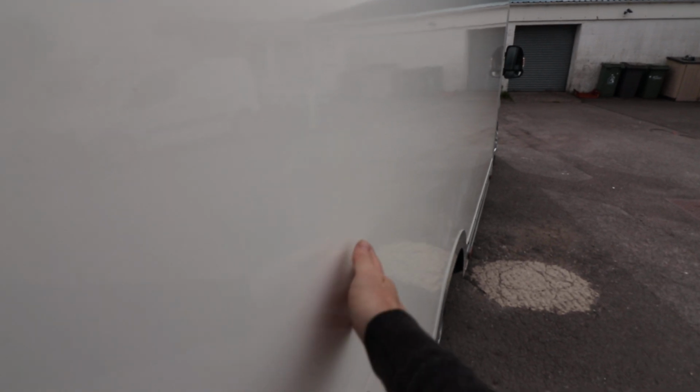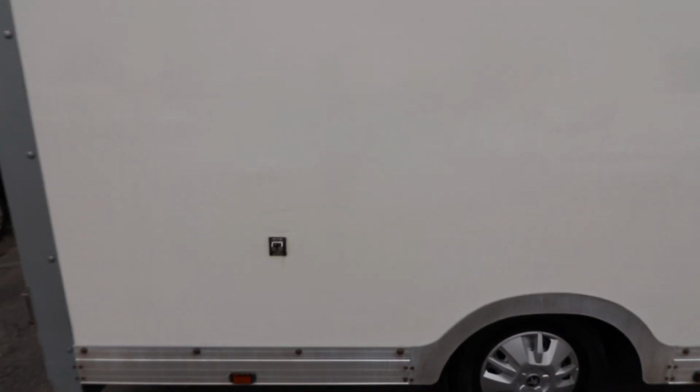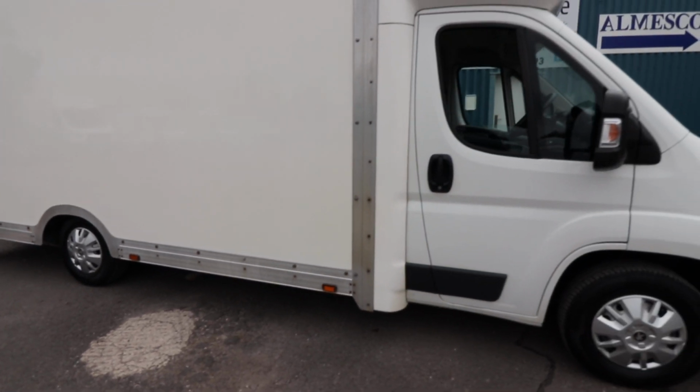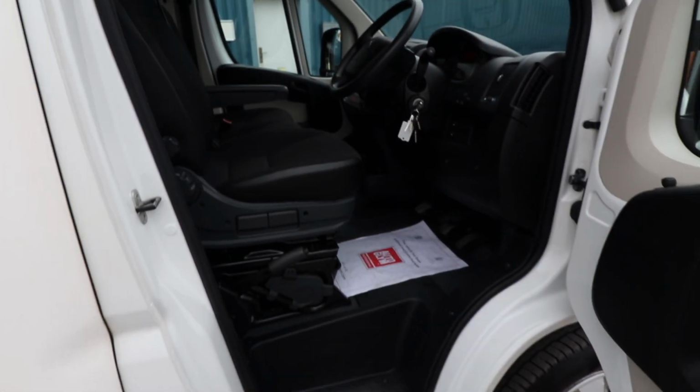Very slight little ripple just there, possibly. I can't even actually feel that, but I felt like I could just see something there. But all in all, looking really, really smart and presentable. Exceptionally rare, these. Can't remember the last time we owned one of these, but it has been quite some time.